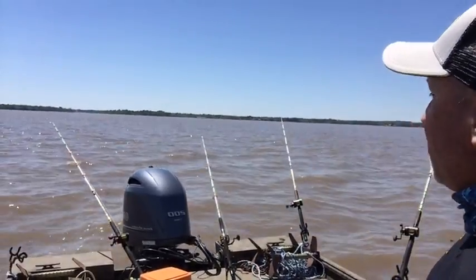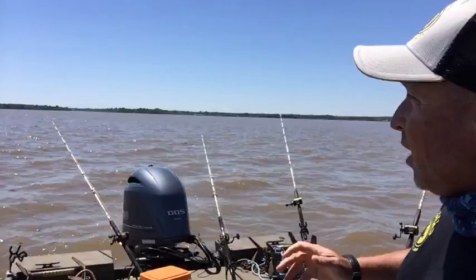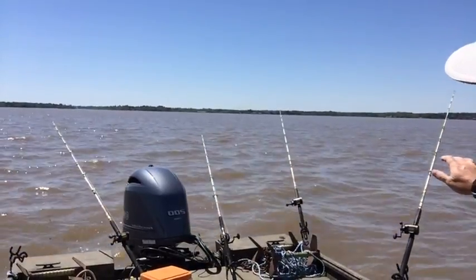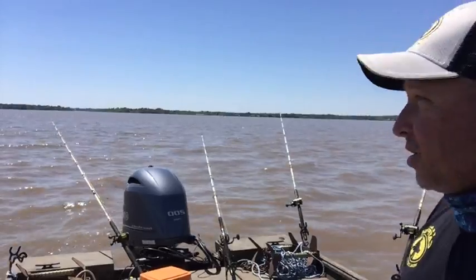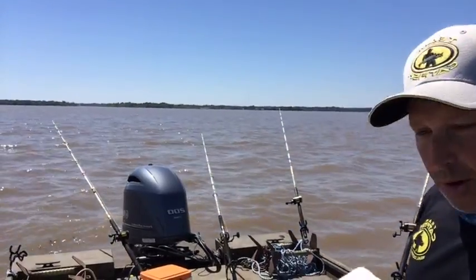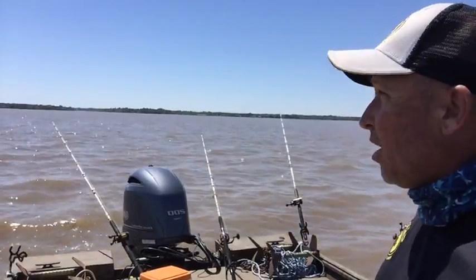So anyway, I'm getting ready to tie another one up, and I've got some shad scattered out here. We just picked up one nice blue cat, good skillet fish, and I'm going to tie one more rod up so I can be fishing with my 6. So you guys help me watch these rods.